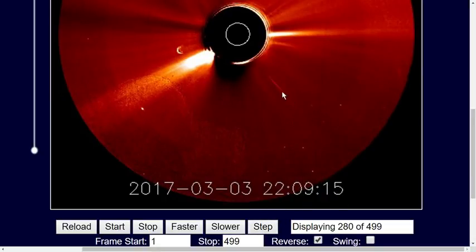Now you can see the comet is probably breaking apart at this point because it is getting so close to the sun. Once again, we have this large spherical shadow right below the sun. So we're going to just keep on stepping back to the point where we can move it forward. Watch the impact.